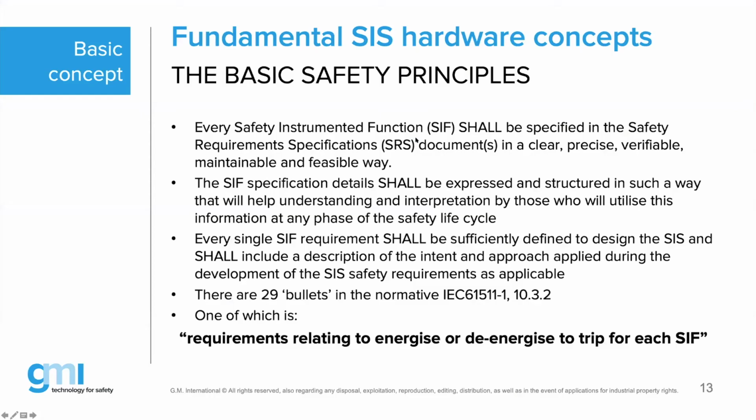Okay, so let's start with some fundamental basic principles. Your safety instrumented function shall be specified in a document, which is another webinar of GMI, called Safety Requirement Specifications. That means one detailed loop description, one safety instrumented function description shall have specific descriptions and specific definitions so that people will know how to build the system, how to maintain the system, and how to operate the system. And of course, it must be expressed in such a way that anyone reading this will know exactly what this safety loop is trying to achieve.